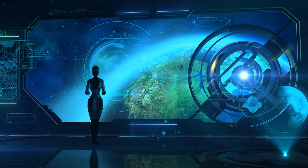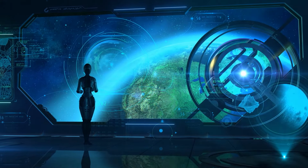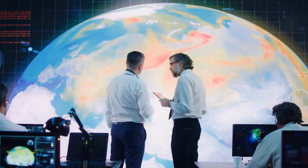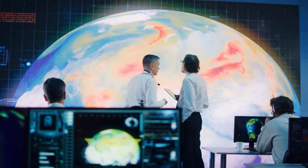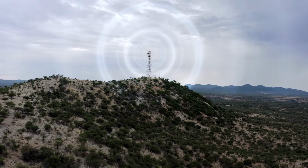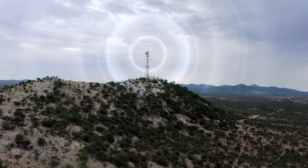A more practical explanation is that we may not be looking in the right way. The search for extraterrestrial intelligence, also known as SETI, has primarily focused on detecting electromagnetic signals, such as radio waves, from distant civilizations.